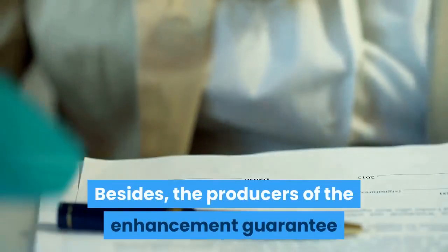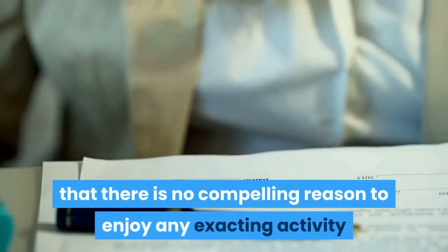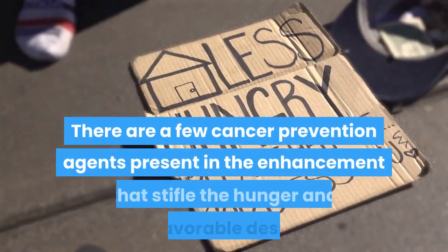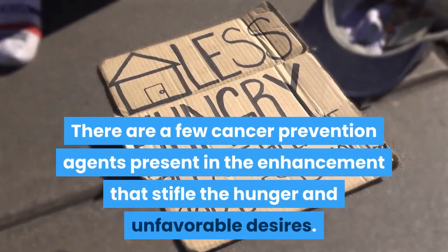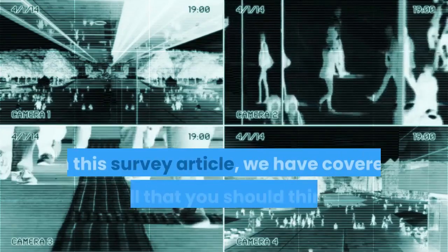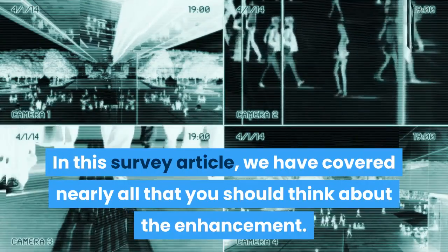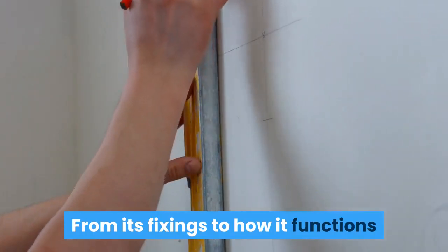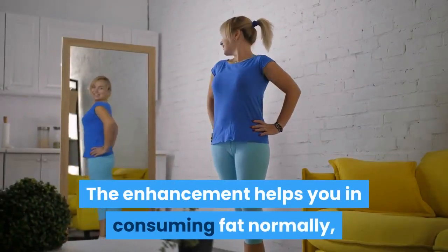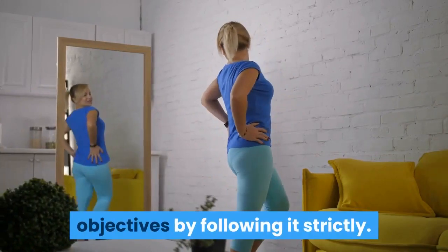Besides, the makers of the supplement claim that there is no need to indulge in any strict exercise and diet plans while using this supplement. There are a few antioxidants present in the supplement that suppress the hunger and unfavorable cravings. In this review article, we have covered nearly all that you should know about the supplement, from its ingredients to how it works and what is the correct dosage. The supplement helps you in burning fat naturally, and you can achieve your weight loss goals by following it strictly.